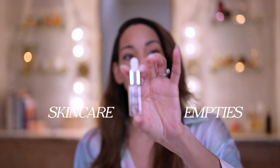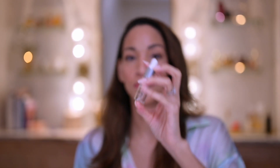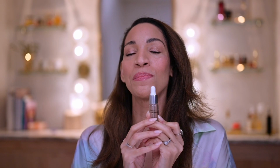All right, so first up is the BioEffect EGF Serum. This is the saddest empty I've ever had in my life. I don't know what is in this teeny tiny, expensive bottle of serum. Oh my gosh, is it good? It is. You need it.